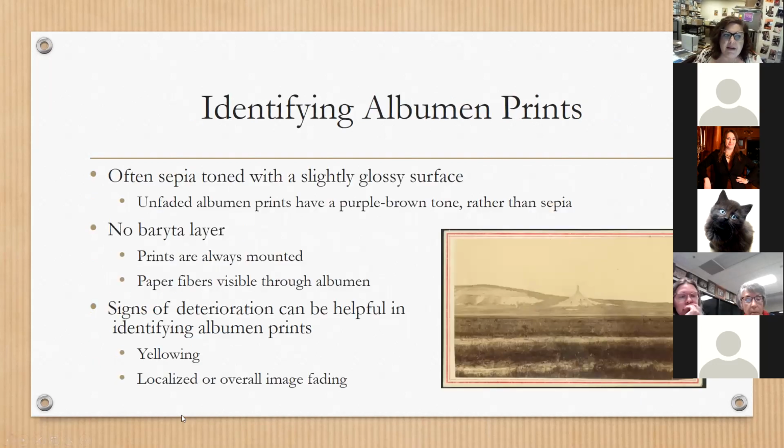Albumen prints are often sepia toned with a slightly glossy surface. An unfaded albumen print will have, like this one, purplish brown tones rather than sepia. The paper fibers are usually visible through the albumen.